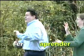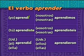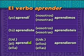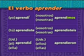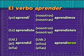Here's an ER verb. Aprender means to learn. I didn't learn how to conga, which you probably know. Aprendí. Aprendiste. Aprendió. Aprendimos. Aprendisteis. Aprendieron.